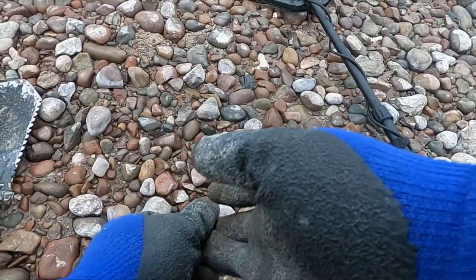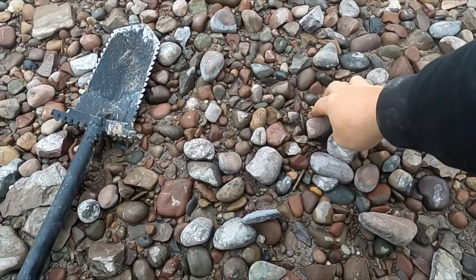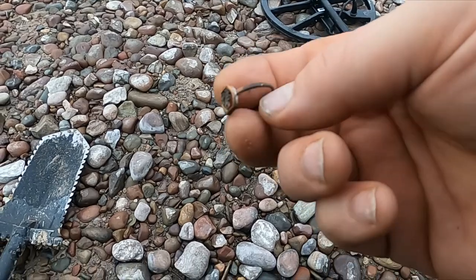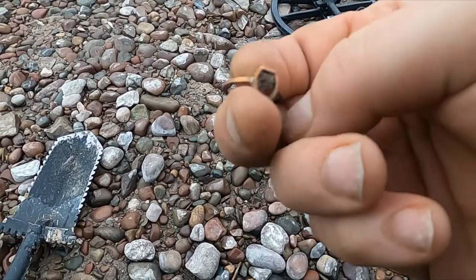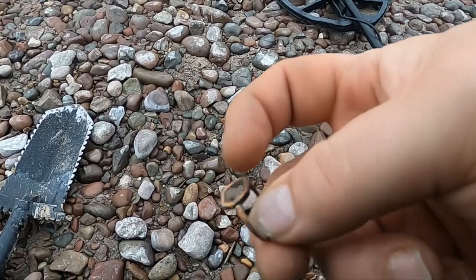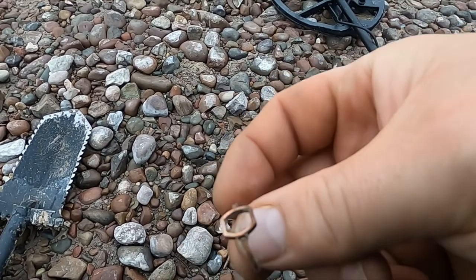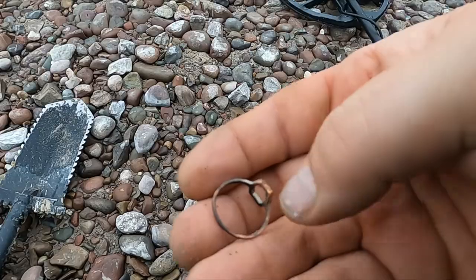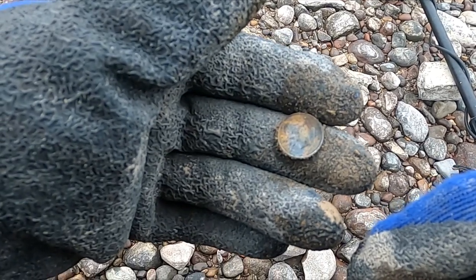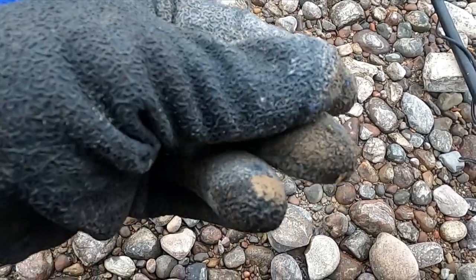All right. Looks like we found us a ring. Let's see what we got. Yeah. Some sort of bling. Fortunately, it's missing the stone or whatever that is. I didn't skip them, like I didn't dig them, I just didn't show them.